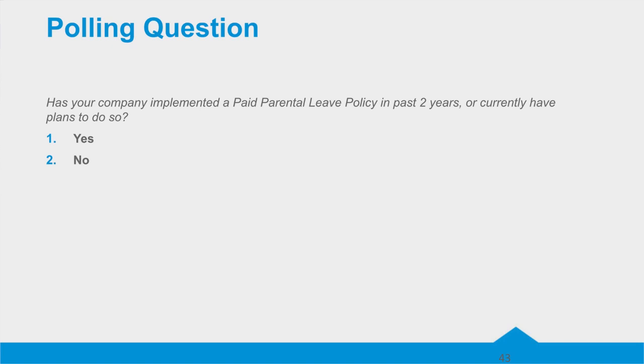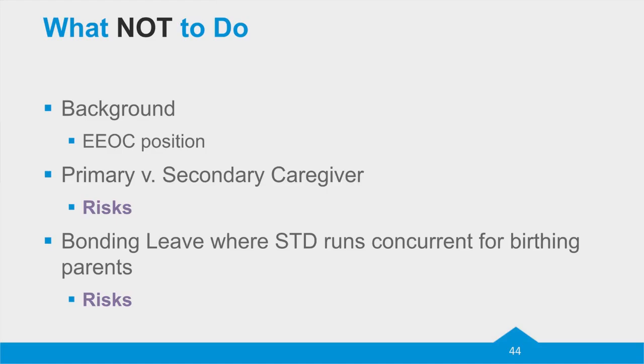Oh, okay. So we've got the results. So we got 47% of you say yes, and 53% say no. So look at that. We're getting really close to the 50-50 mark here. I think that's really exciting. We'll have to see what happens in the coming years.